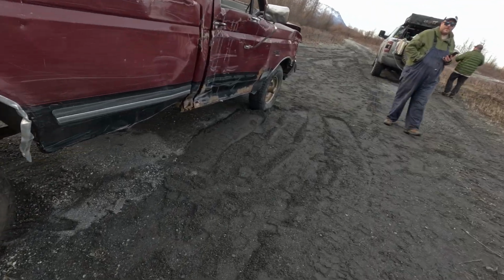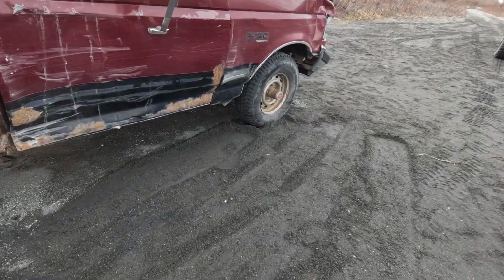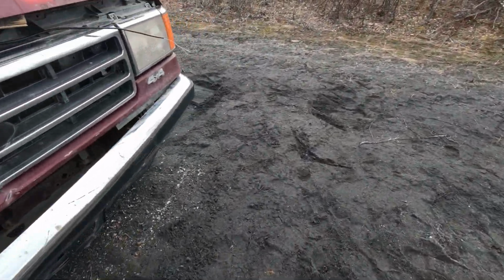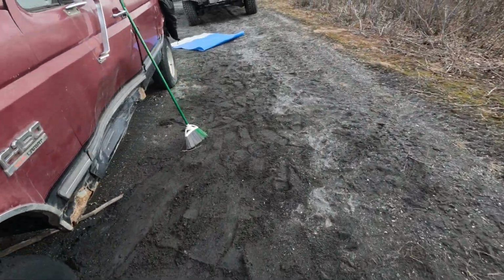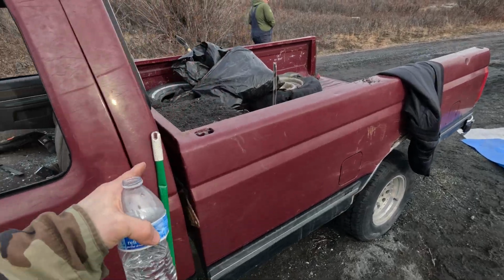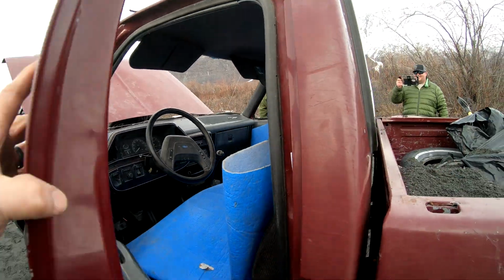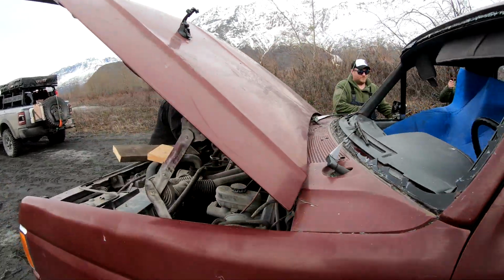Great. Environmental hazmat cleanup complete. Check, check, check, check. We're going to just carry it out with us and then dispose of all that broken glass later. Appreciate you closing the window. That is a good idea.